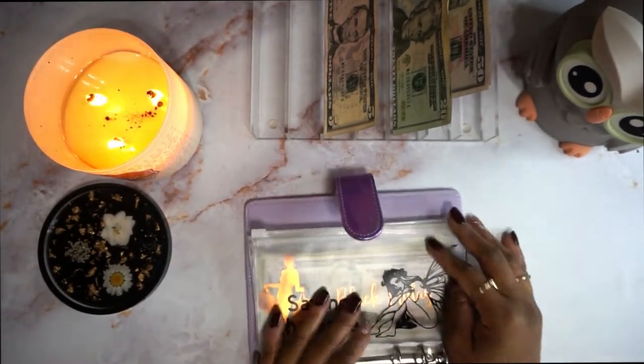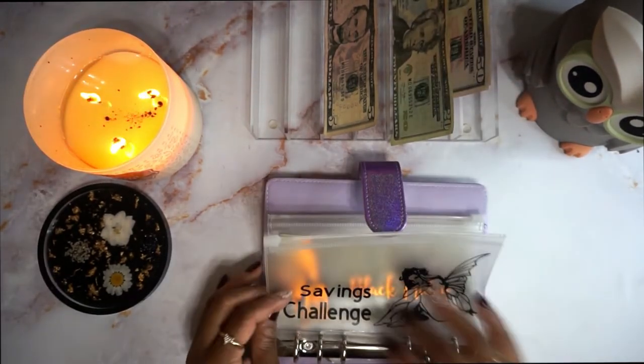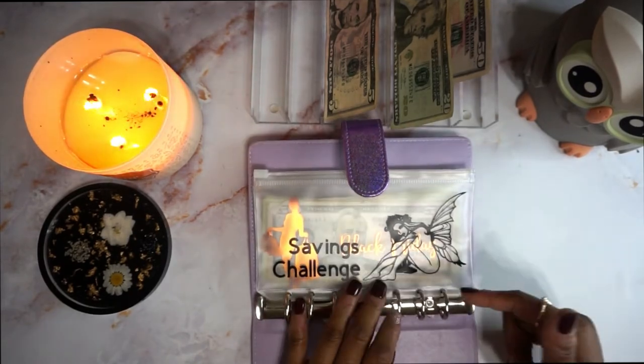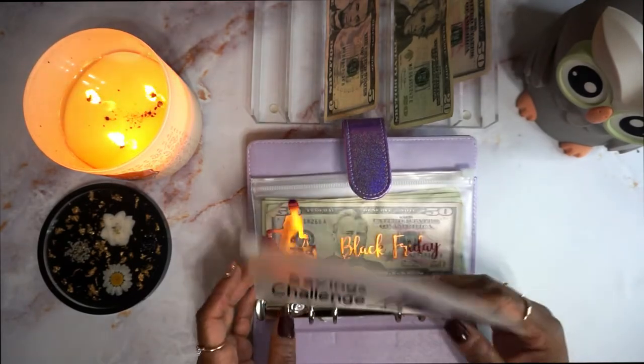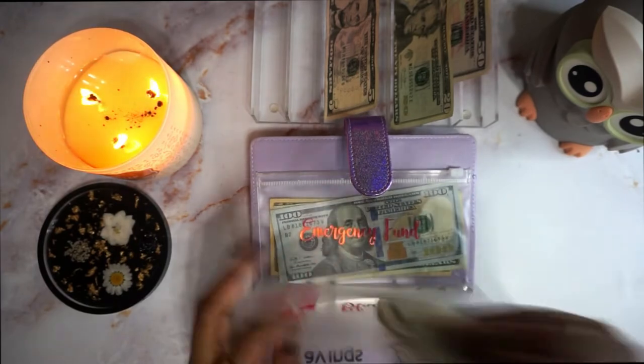Why do I have an extra five there? No, actually, screw that. Why do I have all these 20s? Oh, I know why. All right, so this saving challenge, this is actually done by Cassie J last year. I will link her Instagram below. Oh, actually, I will link her shop below because they have like a big cartel and I think an Etsy, I'm not sure.